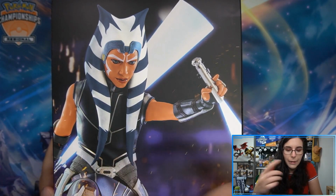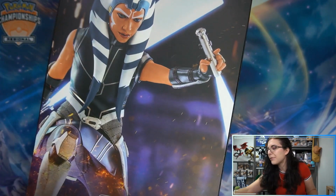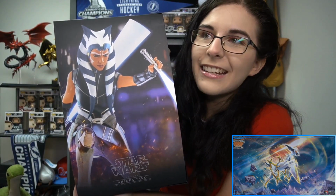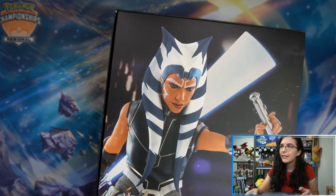I like how her mouth is a bit open. I like that. They do such cool previews. Let me show you guys full screen. Hot Toys always makes really cool insert imagery. I could never pose her this well, but maybe I could, you know, inspirational artwork for posing. But anyways, let's get back into it.